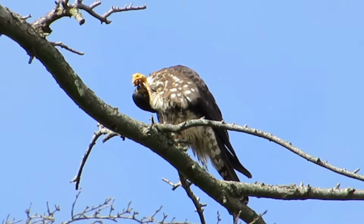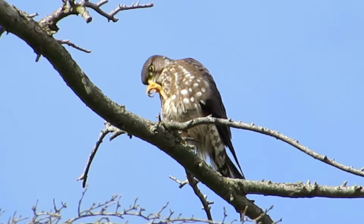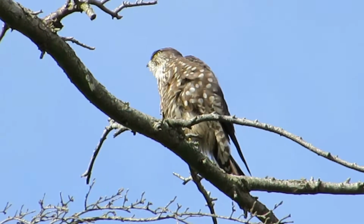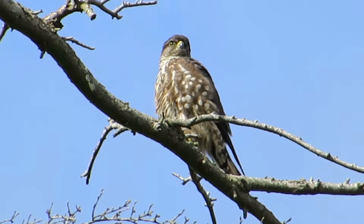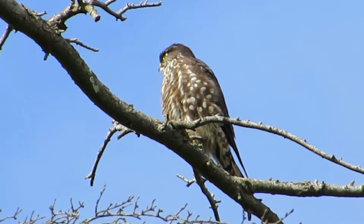Doing her foot. Look at that, would you? That is absolutely wonderful. Look how yellow those feet are. That's a very healthy bird. She's eating good. They have big feet. Yeah, that's our merlin. She looks pretty content. Looking down, checking everything out.